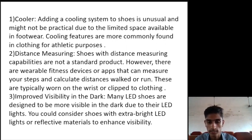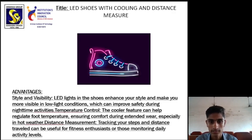Improved visibility in the dark. Many LED shoes are designed to be visible in the dark due to the LED lights. You should consider shoes with extra bright LEDs or reflective material to enhance visibility. This is the diagram of the LED shoes.